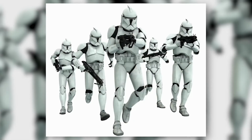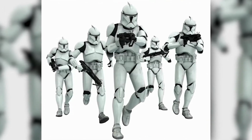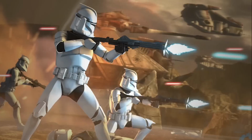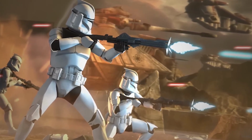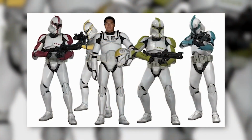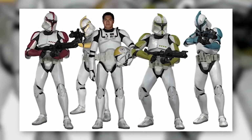Clone armor was by far the most recognizable symbol of the Grand Army of the Republic. Hell, it's one of the most recognizable symbols of Star Wars too. There were several variants of clone trooper armor, all of which could be modified in various ways. We're going to go over the standard editions of each kit first, and talk about the modifications second, and we'll start with the original set of clone armor, Phase 1.